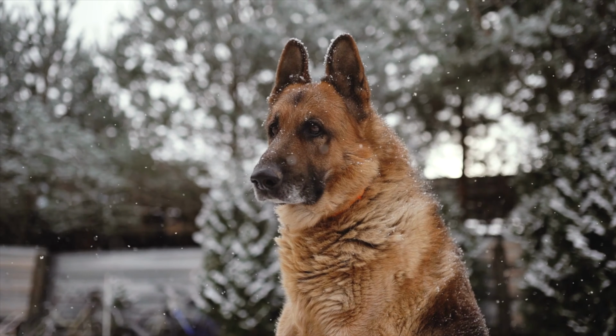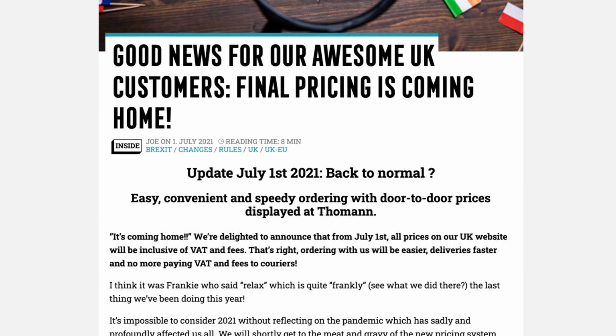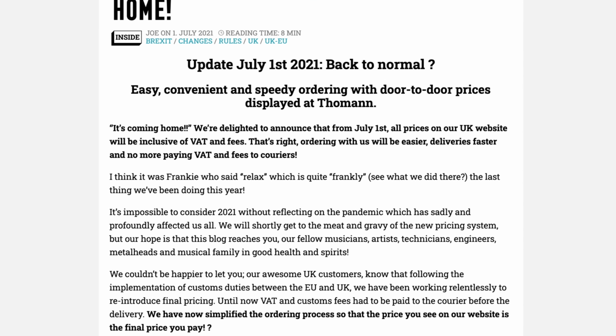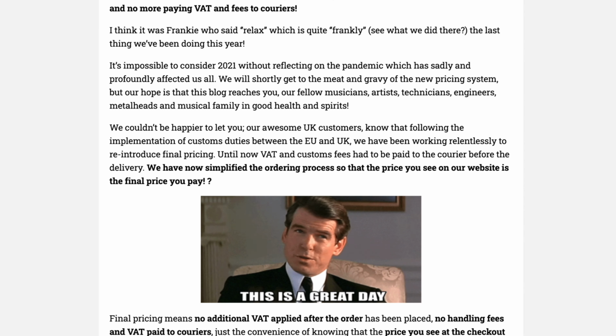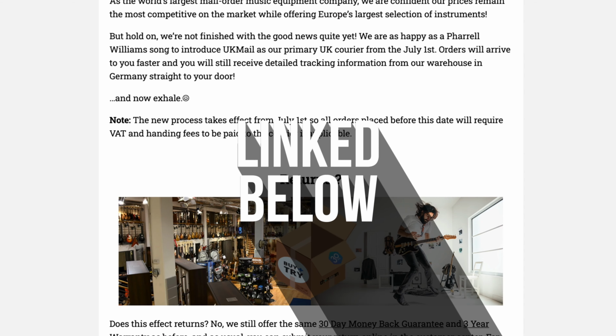It turns out, yes. These crafty Germans have figured out Brexit before us in the UK. Maybe we should let them run the show. So it turns out they can get it shipped without having to go through all the faff of the extra VAT and whatnot. And to save me explaining it, I'll link an article below of how they can do that for you.